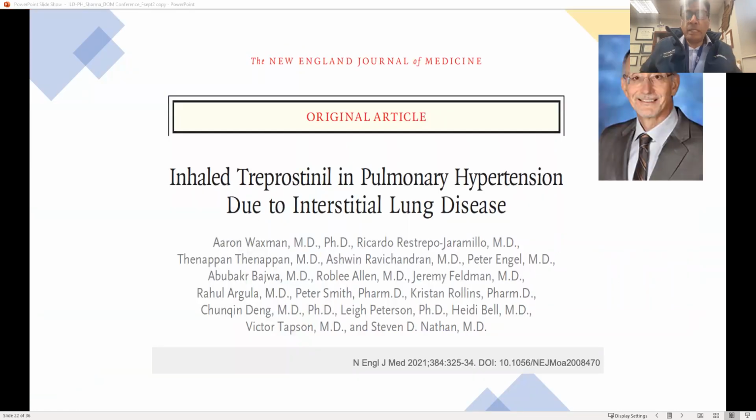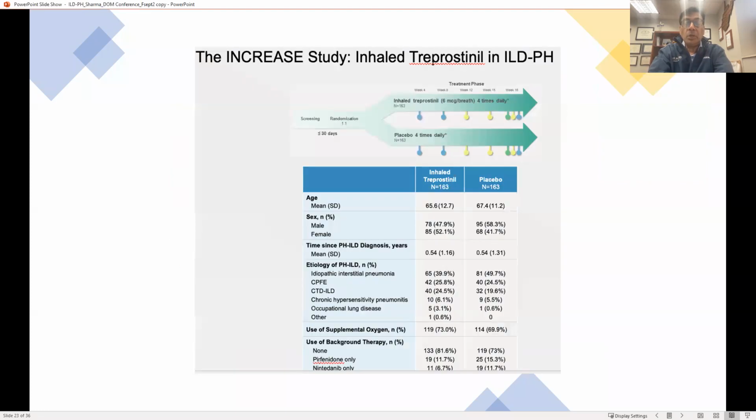And then this study came in. So this is the first study, but again by Stephen Nathan and his group in Washington, D.C., published in New England Journal. They used the same technique. They used inhaled medication, treprostinil, in patients with pulmonary hypertension with interstitial lung disease. And next slide, please. And lo and behold, for the first time, they found that they could actually make a difference.